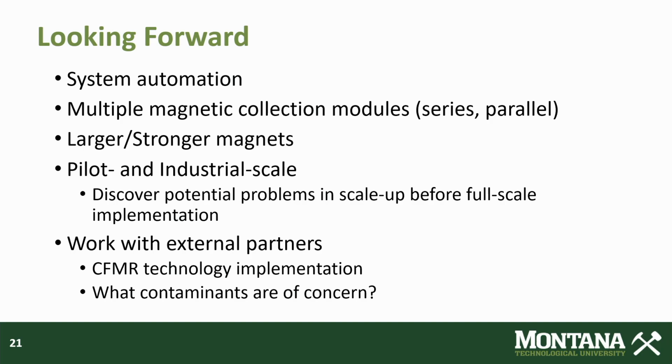So what does this all mean? Progress is moving forward, but we're still collecting data needed to develop statistical models for optimization and improving system design to accommodate different types of applications and contaminant feeds. Overall, results from this research reveal that the CFMR process may be a promising solution to water pollution. Additionally, the process can be modified for a variety of applications, including environmental remediation, the prevention or minimization of contaminant release from industrial and municipal wastewaters, and recovery of valuable materials from waste or recycled materials.